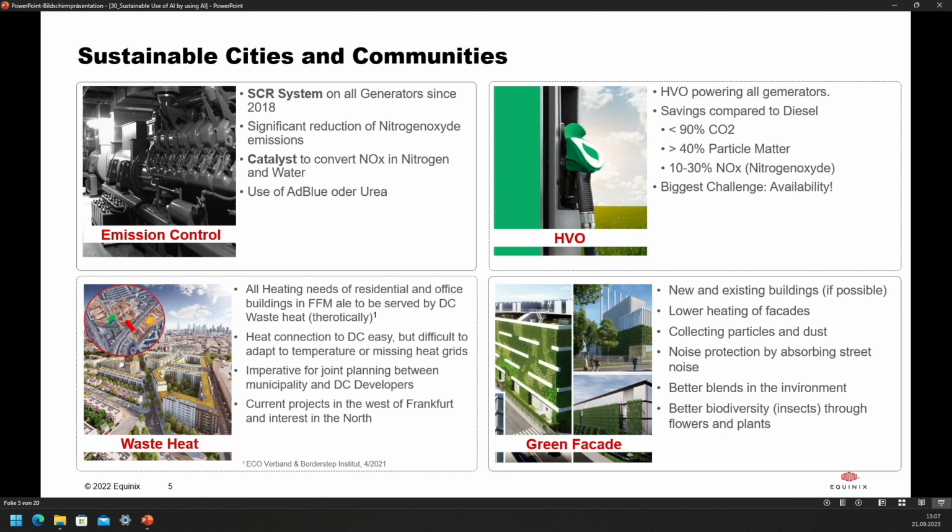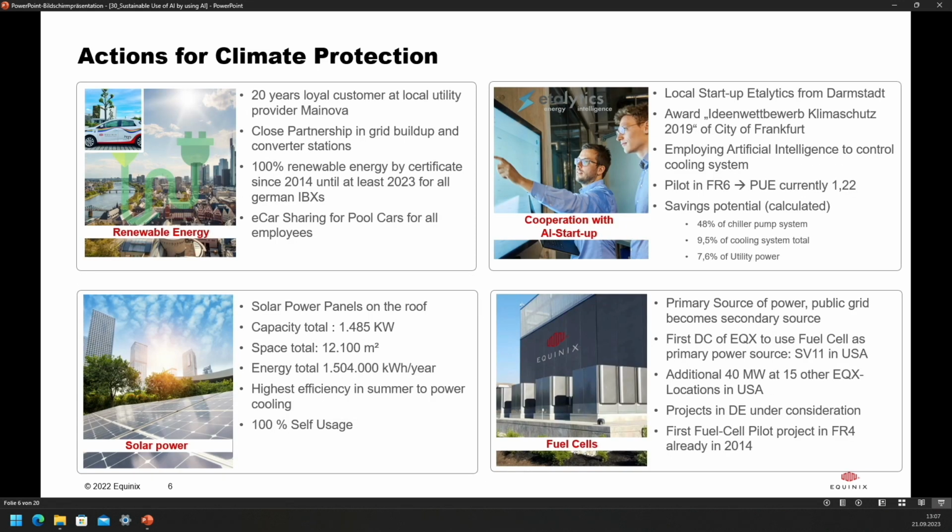And a lot has been done to make this more sustainable: emission control, waste heat reuse. We're putting green facades on our data centers, A, so that they look nicer, and B, so that there's some effect on the climate, and also to help the bees and insects in the general area. So those are the small things we do. But obviously, there are also bigger things. Using renewable energy, there's solar power on the roofs, which, honestly speaking, there is not enough roof space in such a data center to bring more than 2 or 3% of the actual used power.